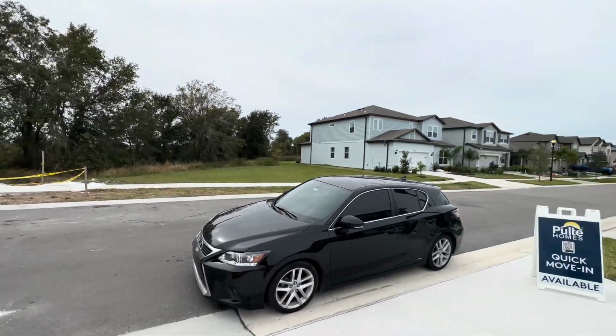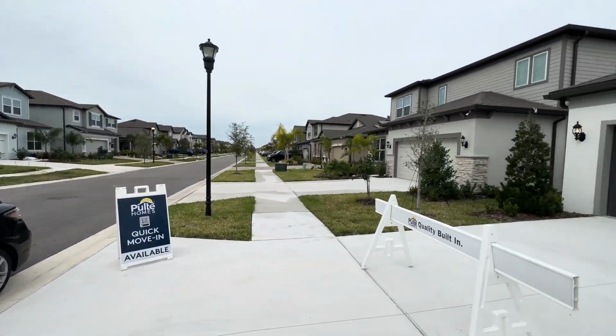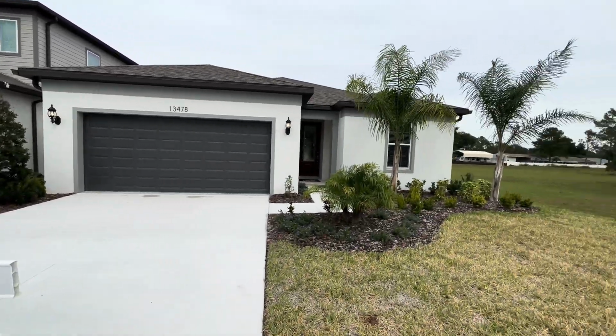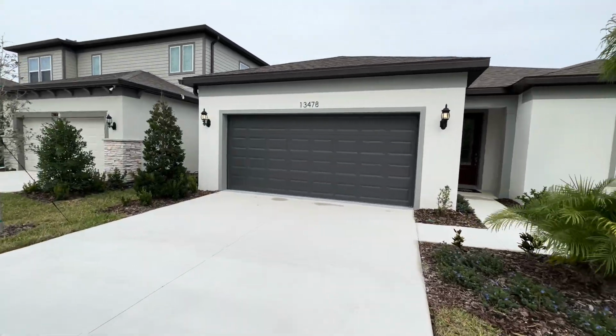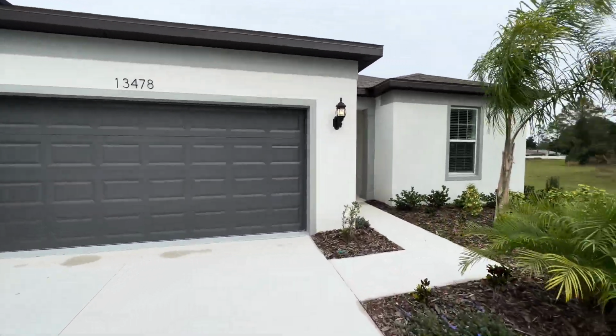As you notice there, we are on the end, so there will not be another home built next to it. So that's nice, at least for one side. All right, let's go inside, take a look.